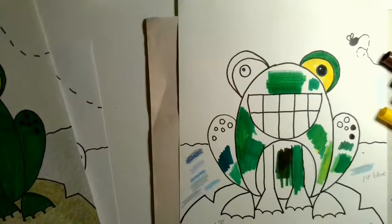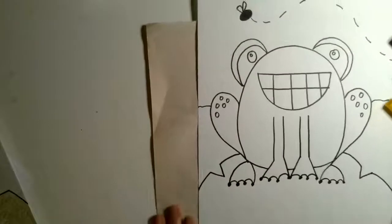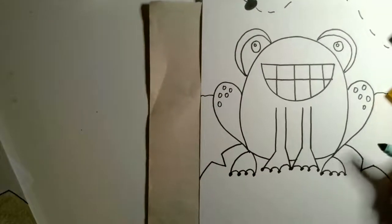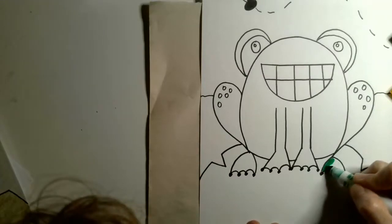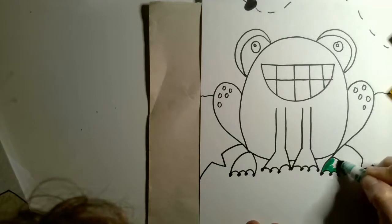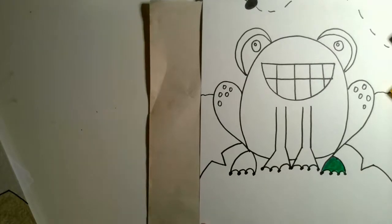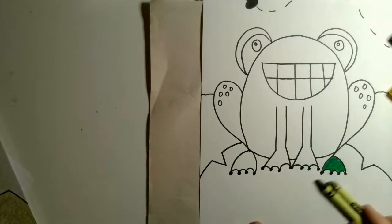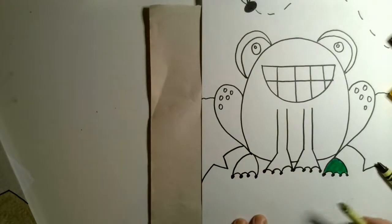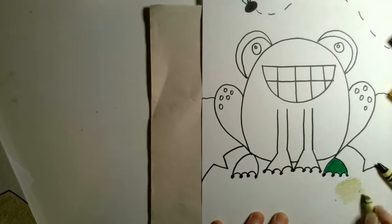Now, for the lily pad, I did something different. Remember I said I wanted my frog to really show up, right? So if I colored my frog, and of course I'm not going to color the whole frog while you're sitting here watching, but let's just say there's my frog foot. Now I'm ready to color my lily pad. If I would color my lily pad with this, there would be no contrast. So I chose two colors of green to use for my lily pad. And you can layer crayons. So for example, I took this color and I colored my lily pad all with this color first.